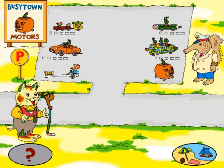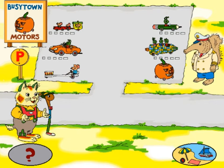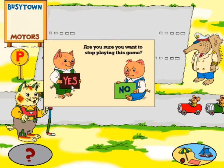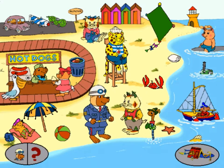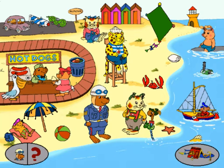We sure know our cars. We help park all of them. That was fun. Now let's see if Sergeant Murphy has finished writing a story. Or we can park some more cars. Are you sure you want to stop playing this game? Thanks, Sergeant Murphy. It'll be a good one to read on the beach.